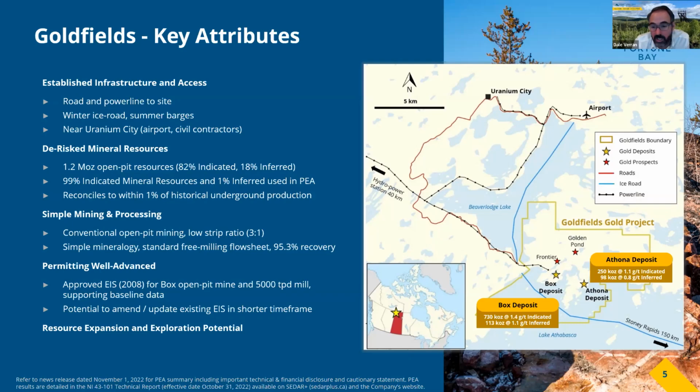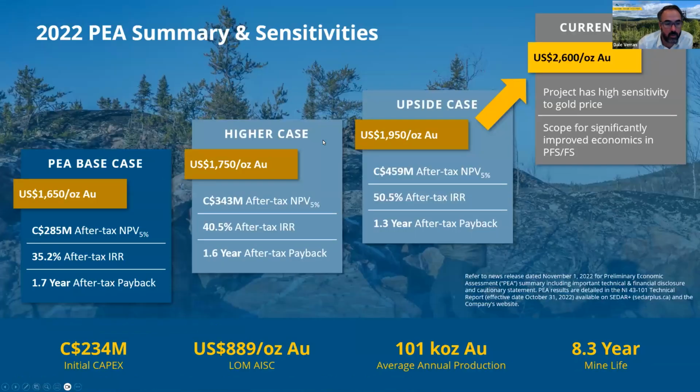There's the potential to amend that permit in an enlarged production case that could include a different flow sheet. That can be done through amendment to the permit itself or updating the EIS with additional baseline data. And then, of course, on the exploration side, both Box and Athona remain open, with the ability to add resources there, as well as from more advanced prospects like Frontier and Golden Pond, where there are some nice high-grade intercepts and more drilling required to add to the project resources.